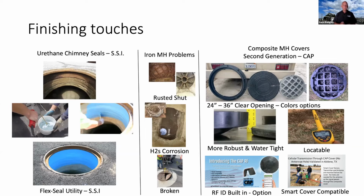So problems that we've had with iron manholes are they rust, they corrode. The one in the middle is one we put back that had high H2S in it. You can see the white chalk around the outside. When they put it back in, the lid fell right through. Broken manholes that can fall in. The composites are the newer way of doing this.